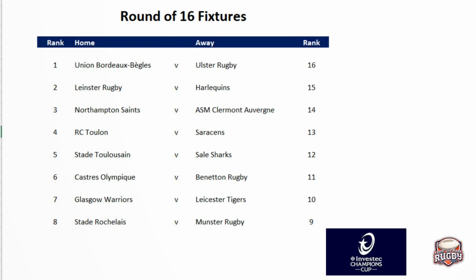But it's normally we're into domestic, and then we're into Six Nations, and then we're going to come back. So it's obviously going to be after the Six Nations. After the Six Nations, then we'll be back for the round of 16, and things can have changed drastically in between now and then as well.